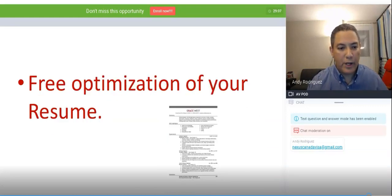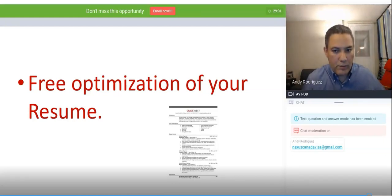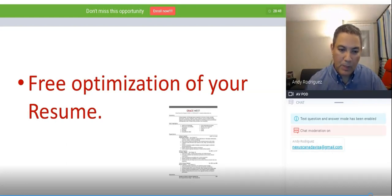You also will get a free optimization of your resume. Once you prepare your resume from the course, we're going to optimize it and use the tool that we have available to recommend the changes that you need to make to have better chances of getting an offer from an employer. Okay? That is the second bonus we're going to give you.